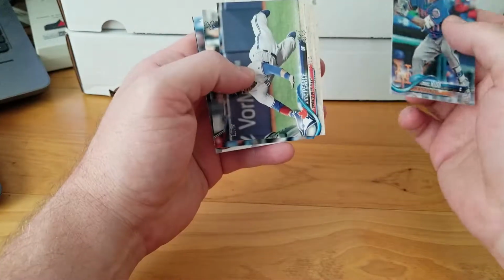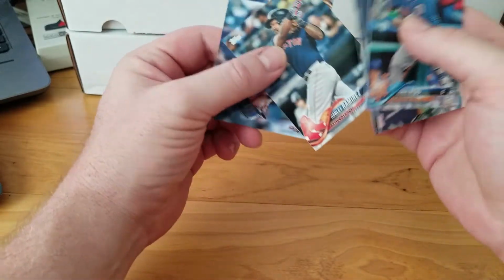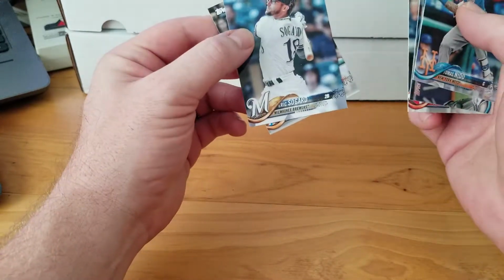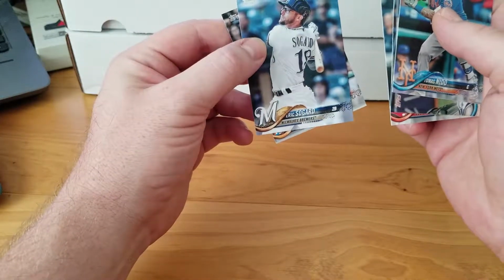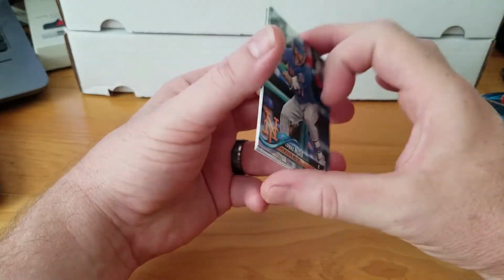Nito, rookie card. Steve Pierce, Hanley Ramirez, Sogard, and Dietrich. So we got a rookie.